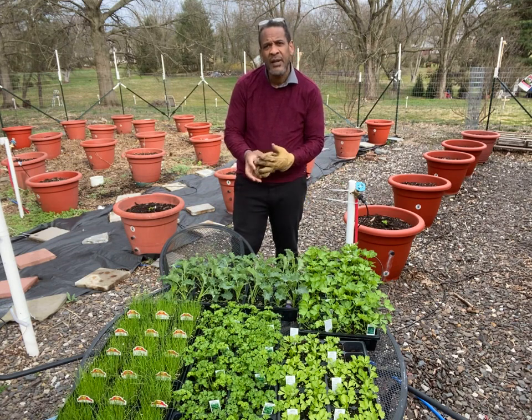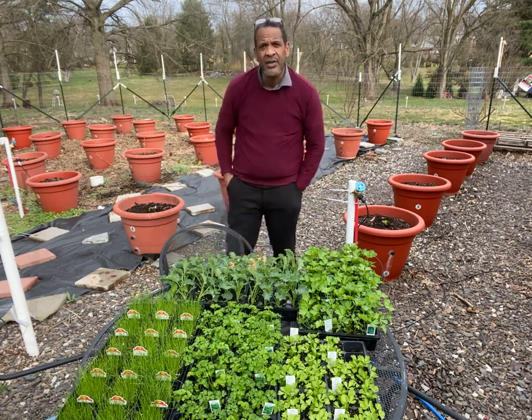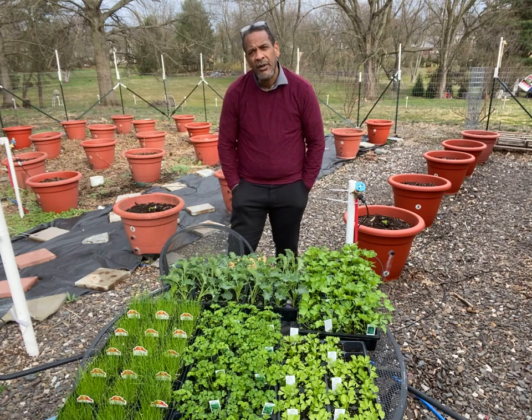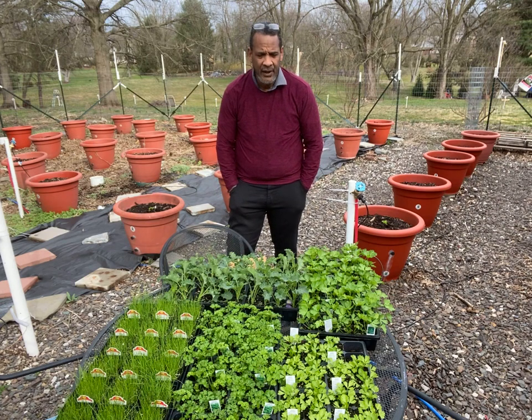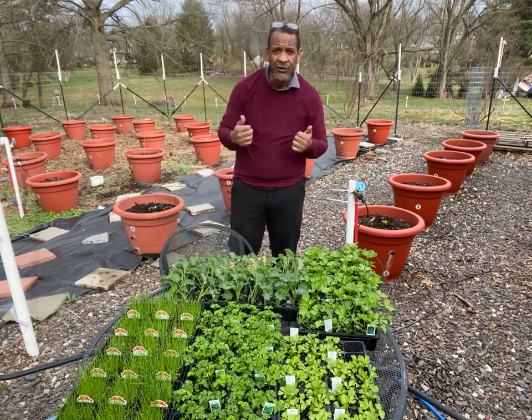And I'm going to put the rest of these in. And the next thing I'm going to do is put some, I got some butter crunch lettuce. I did that last year. I did this year also, the year before that. I'm going to put my butter crunch lettuce in, and we'll do a second video with that. But in the meantime, I'm going to get the celery in here, and then I'm going to show the before and the after so you can see it.